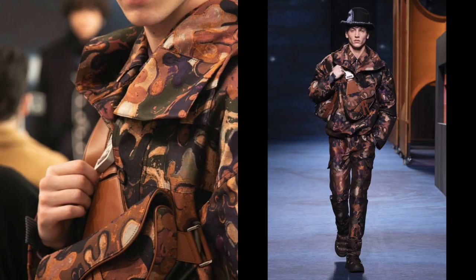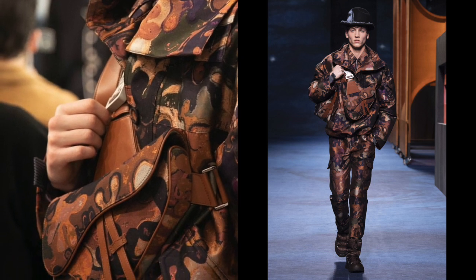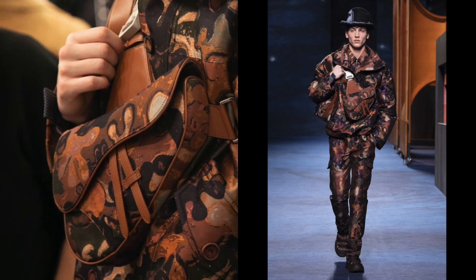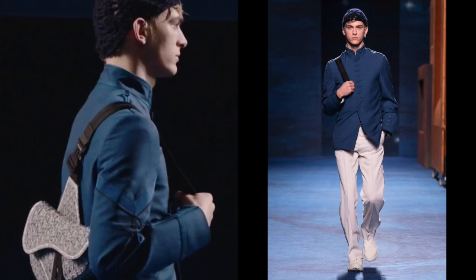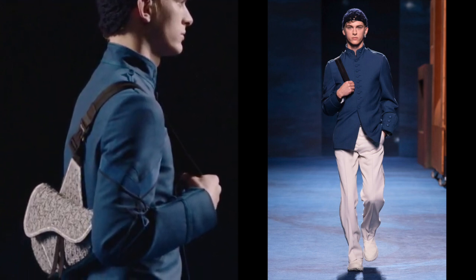This is another head-to-toe look with that same print. Looks camouflagey, but this has a lighter tint to it. And you can see the brown leather is lighter than the first saddlebag that you saw. So this is a pretty clear military-inspired look, kind of like 19th century French military outfits.